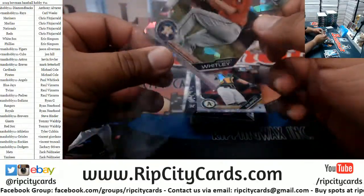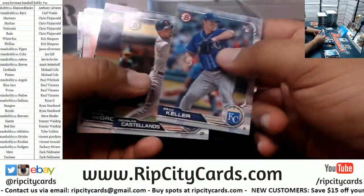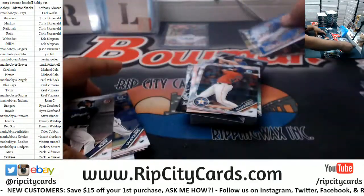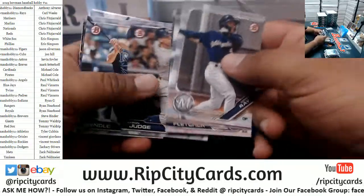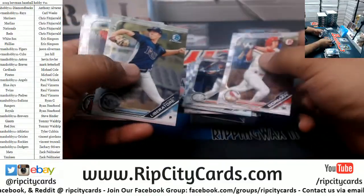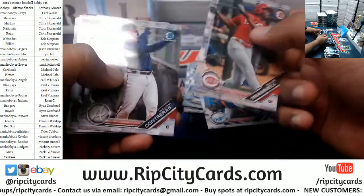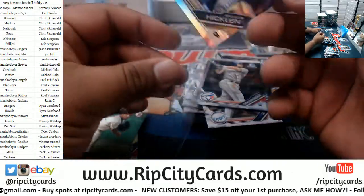Forrest Whitley, Astros. That is an atomic. The blue shimmer for Nate Pearson, /150 Blue Jays. Yeah, that Harper's a tough hit. Matt Manning, $4.99 Tigers. Got Brewer Hicklin, $4.99 Royals.